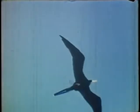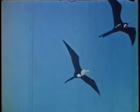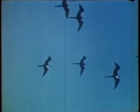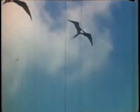A spoonbill holdover from the last nesting season flies by. Notice the red throat sac protruding on the male bird, a common sight when showing off before females, but rare in flight. The 200 to 300 birds float higher and higher until some are mere specks in the cloud.